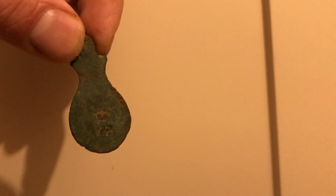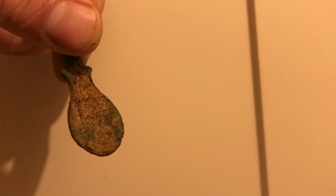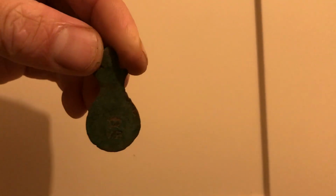Next up, I think I found this when my battery had gone flat, but this was a small padlock key guard. And on the front of it, it's got the crown and VR. So that was probably off an old lock. But yeah, I found that really nice signal that one gave.